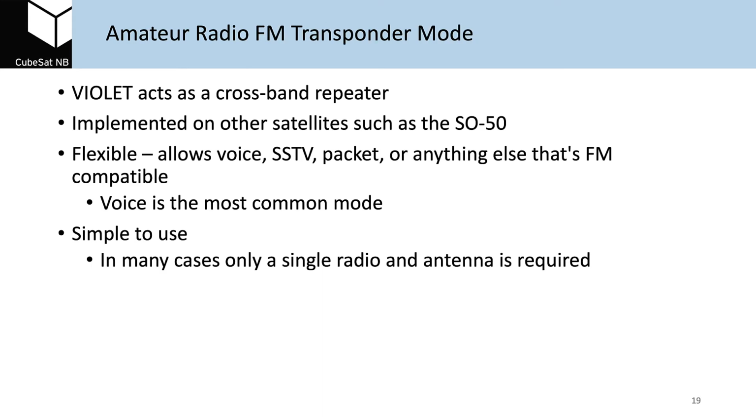The next mode offered by Violet is the FM transponder. This also uses the VHF and UHF radios on Violet. Essentially, anything that breaks the squelch on the uplink frequency is transmitted in real time on the downlink frequency. This allows Violet to be used as a repeater.